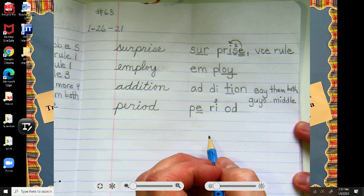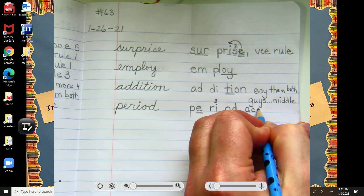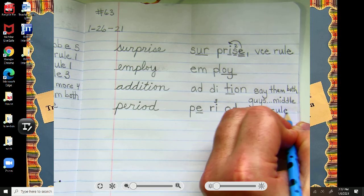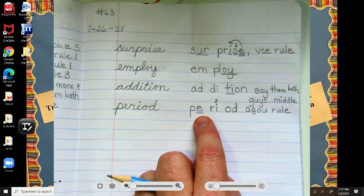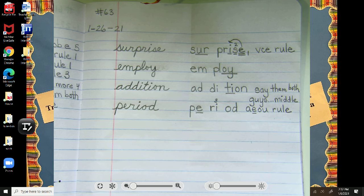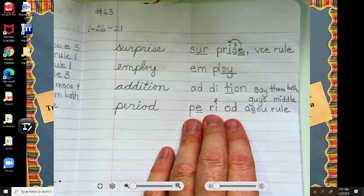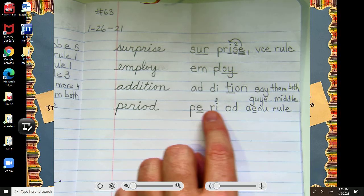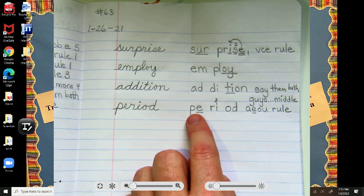And we have a rule in this first syllable. It's the A-E-O-U rule. We have an E saying its name sound. Get ready, here we go. We're going to say the rule. A, E, O, and U usually say A, E, O, and U at the end of a syllable. Period. P-re-odd. It's a good one, scholars, to take the whole and break it into parts. A 3-syllable word with 2 letters in each syllable. P-E-R-I-O-D. Period.